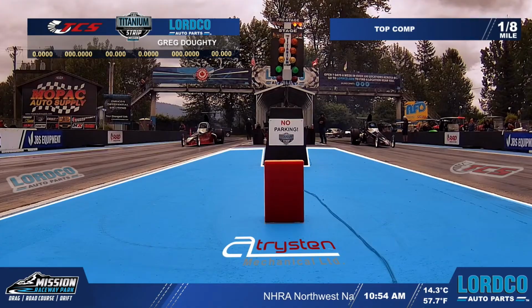I think that's Jerry Sarah's, trying to read it off the side of the car over here on the left side. That's Greg Godey on the right side.